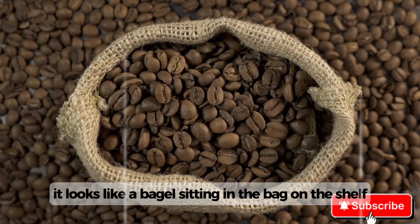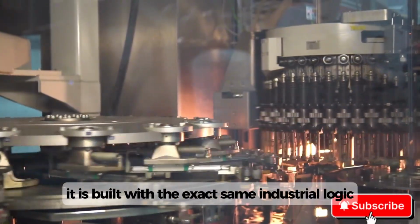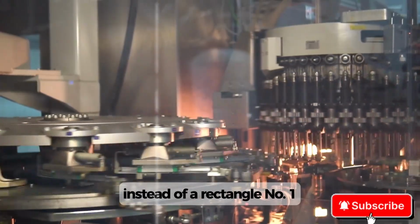It looks like a bagel sitting in the bag on the shelf. It is built with the exact same industrial logic as a $2 loaf of sandwich bread that simply happens to be shaped into a ring instead of a rectangle.